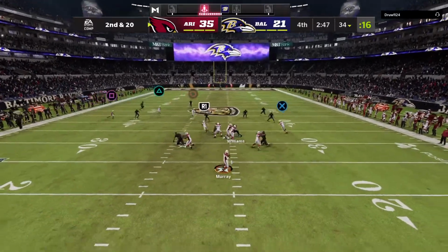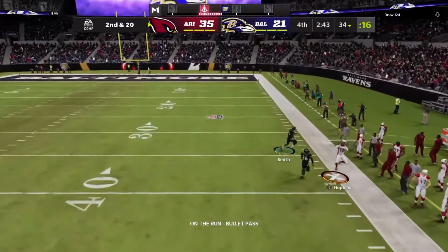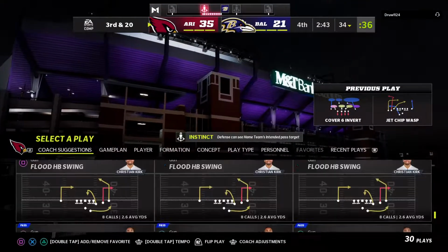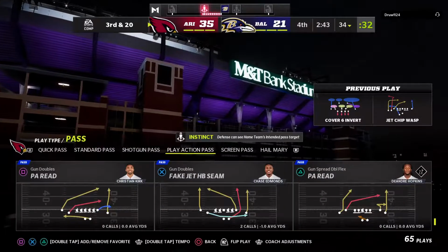Another try after the first down sack. Murray. And this one taken in on the right sideline, but not in the field of play. They say it's incomplete. The throw led him a little too far. It brings up 3rd down.